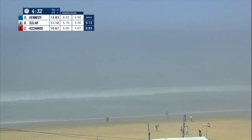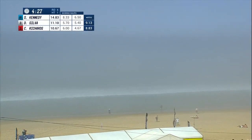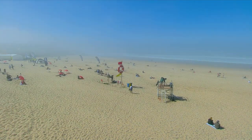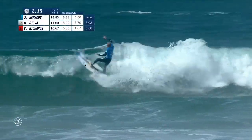You just mentioned that marine layer. Yeah. And we've lost visibility, folks, just like that. We are on the most western point of the continent of Europe, and a massive fog belt has rolled in here. Great performance there. Now Stu Kennedy back to action here as we follow it live down to 2 minutes 15 seconds.